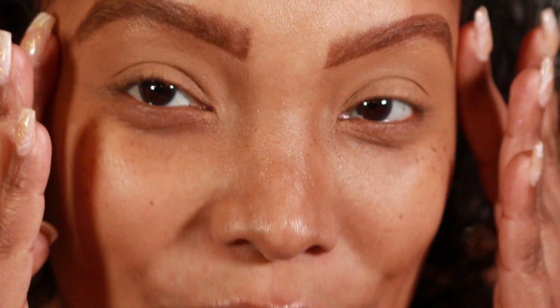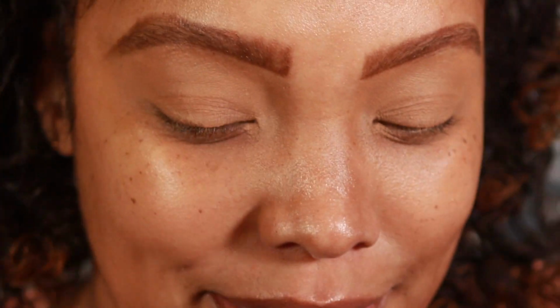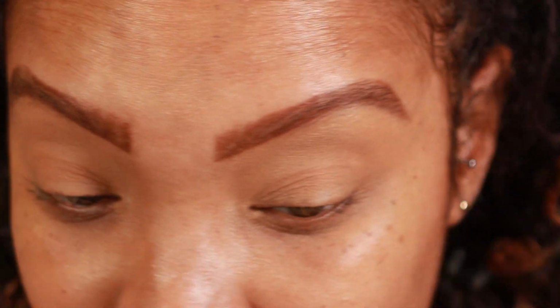So I'm going to get into a demo of creating a look just using the eyeshadow palette alone, and then I'm going to get into this look right here, and we'll wrap up with some thoughts at the end of the video. So let's go ahead and jump on it. All right, let's go ahead and get started with this look.